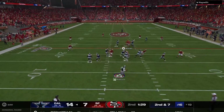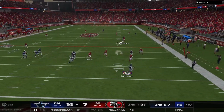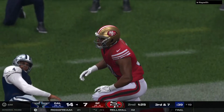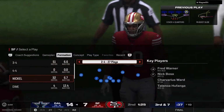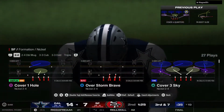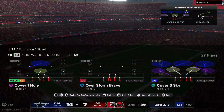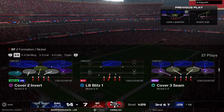Off the play fake, Prescott. They'll roll him out right. A hit as he throws there, incomplete. They certainly did a nice job improvising there, extending the play, hoping someone would come open downfield, but they never did.